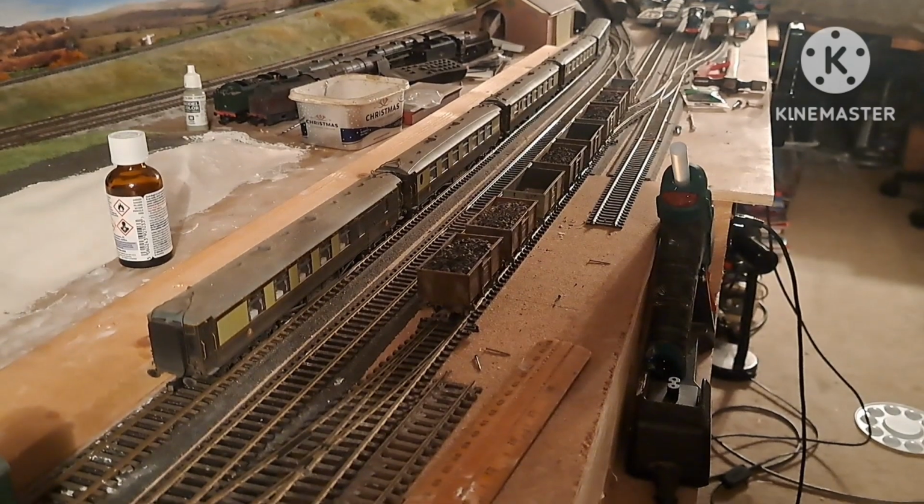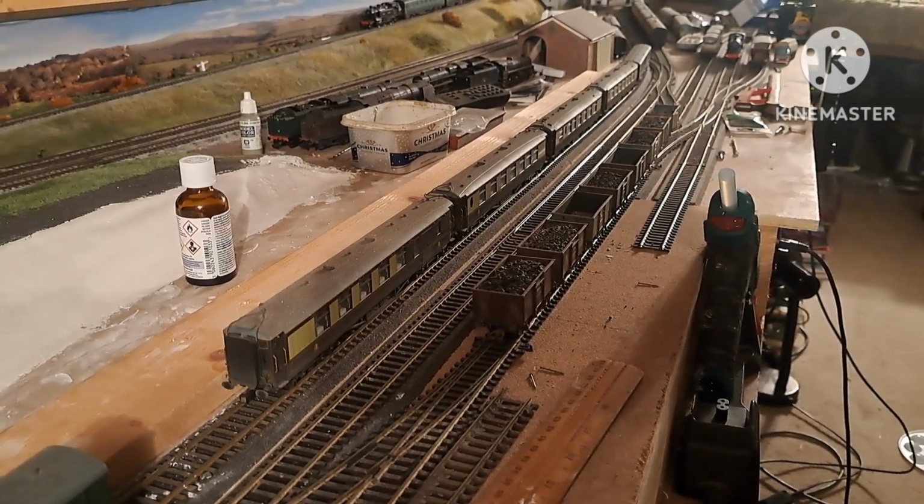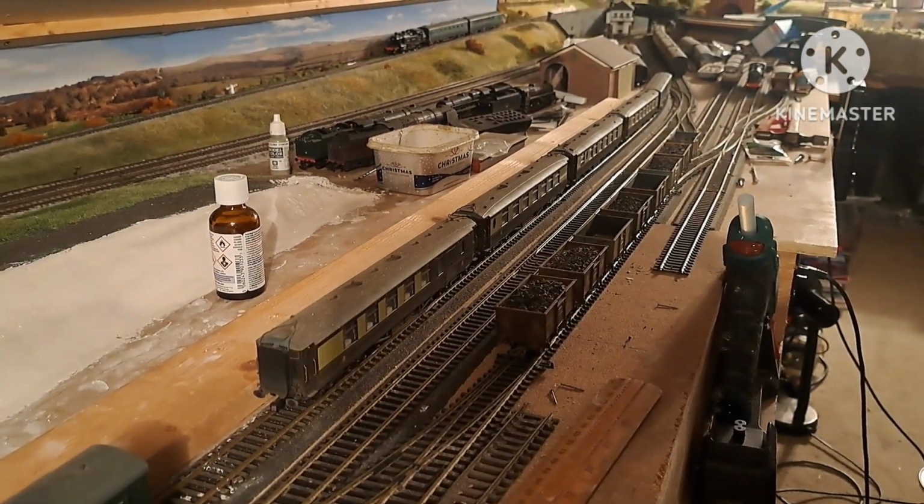So hopefully you enjoyed the video. What I'll do now, I'll leave you with a little running session with the locos on the layout on the main line and the branch line.